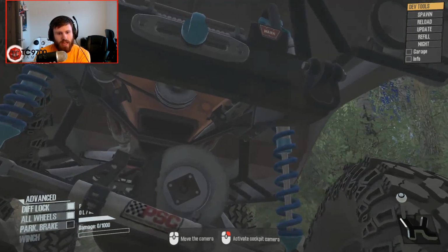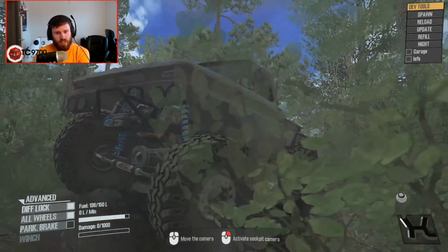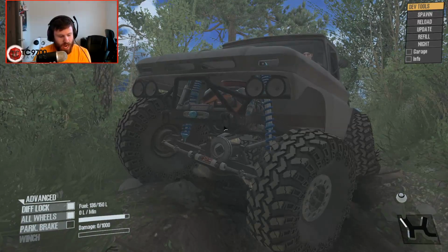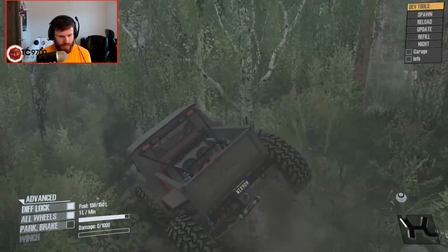The axle brake. I mean, you can even see the caliper's got some detail to it. It's all got detail to it. It really does. You just have to look for the detail. And 99.9% of the time, you will find it. So let's go ahead and continue on and see how this thing does throughout the remainder of this trail.